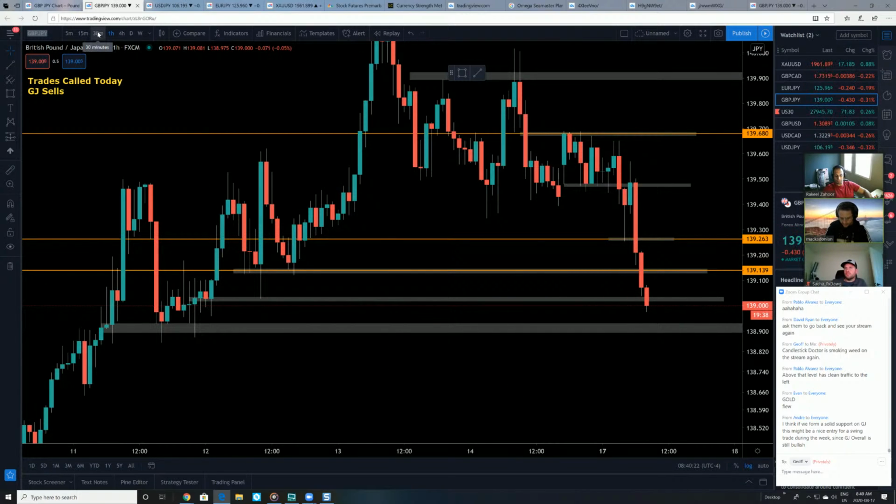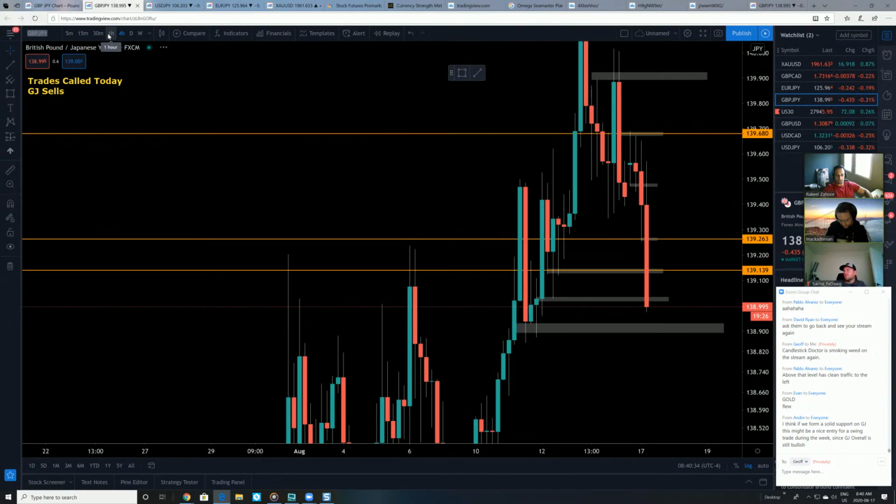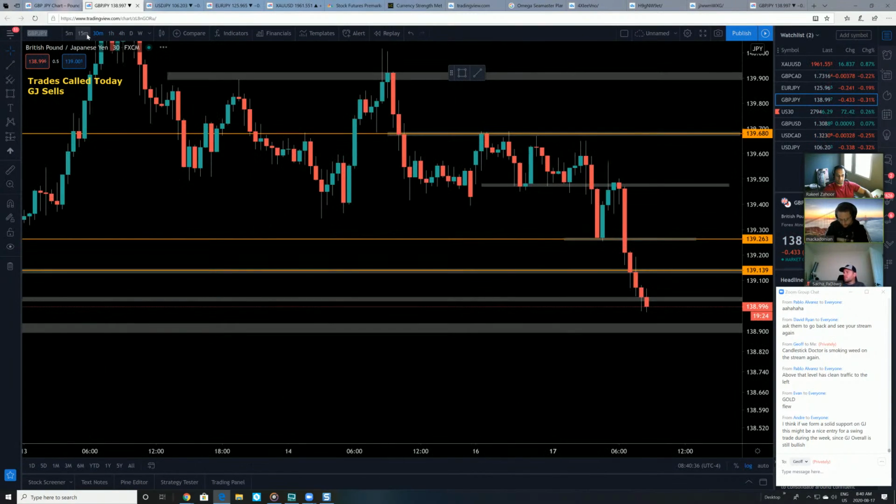If I want to take a swing trade here on GBJPY, I'm looking for it to continue moving bullish to 140 and then continue on towards 141. I want a support formed on the 1-hour or at least a 4-hour, because I think it's going to happen in the next couple of days, but not today. I mean, who knows, Brexit can come out and it can continue moving.